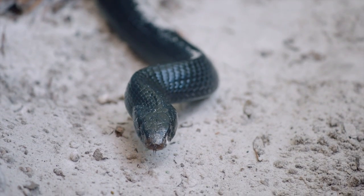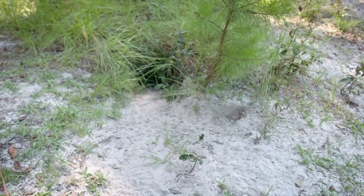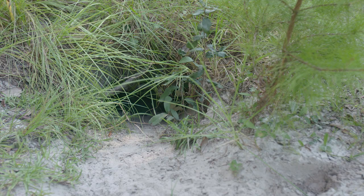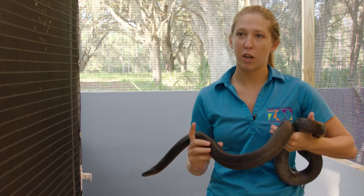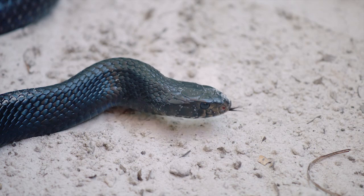Indigo snakes in the wild will share burrows with gopher tortoises, and they'll go down inside those burrows during winter when it gets a little bit cooler, because those burrows can actually stay at a constant temperature. They actually will live in there with the gopher tortoises, but also indigo snakes will use abandoned gopher tortoise burrows as well.